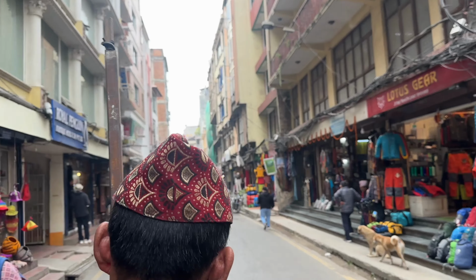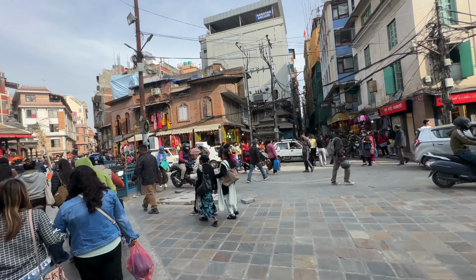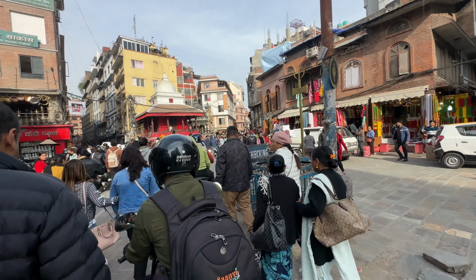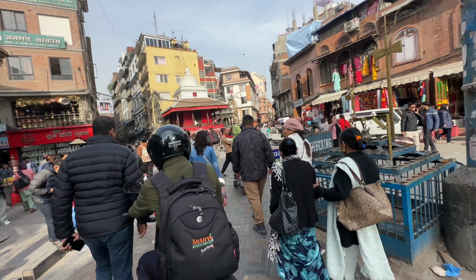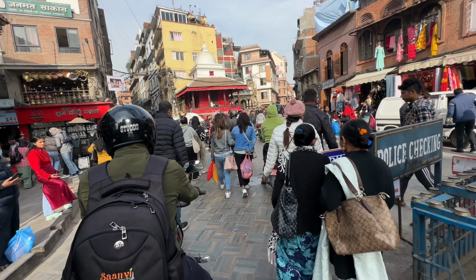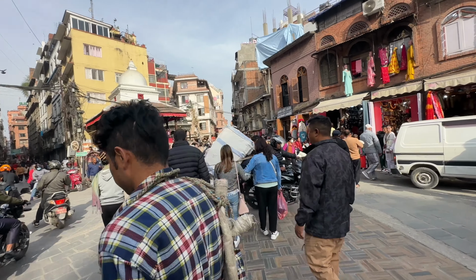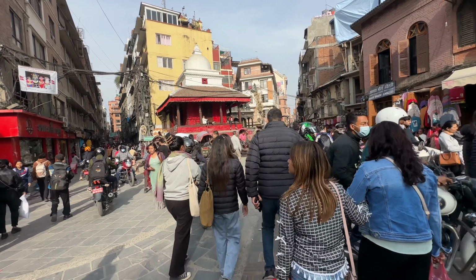You do have to watch out for any sort of mass gatherings or protests, in the event that those should occur, because civil unrest can be a thing here in Nepal. But overall, I found it to be safe walking around as a solo traveler. I've been here for about 4 to 5 days. Today's a half day. But yeah, I found it to be safe walking around.